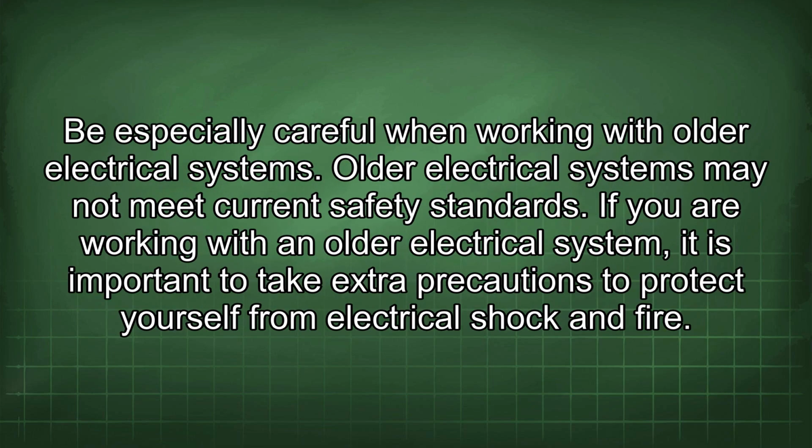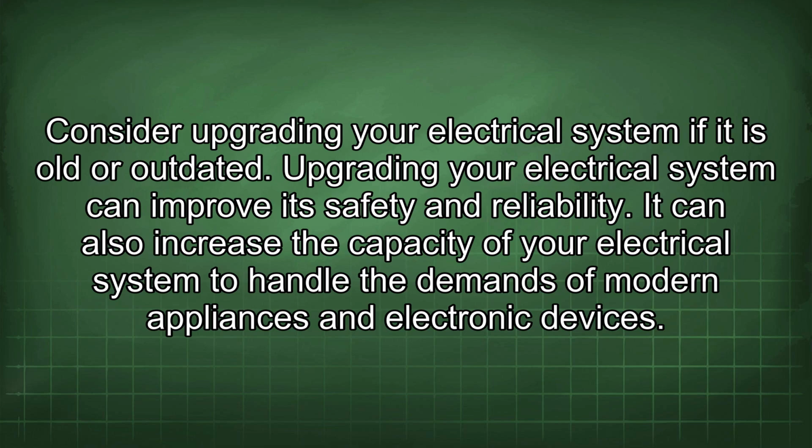Be especially careful when working with older electrical systems. Older electrical systems may not meet current safety standards. If you are working with an older electrical system, it is important to take extra precautions to protect yourself from electrical shock and fire. Consider upgrading your electrical system if it is old or outdated.